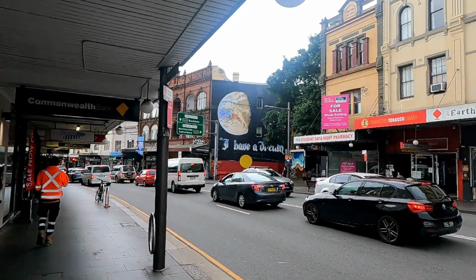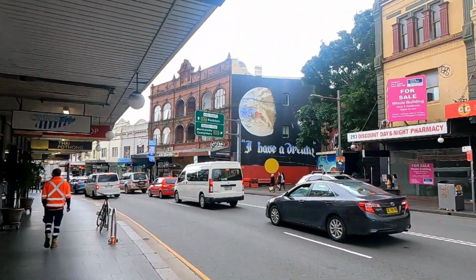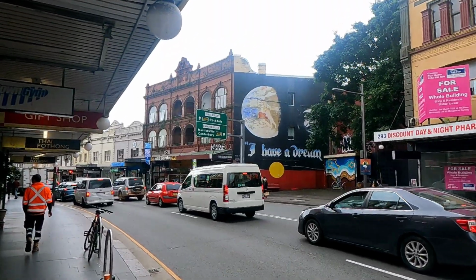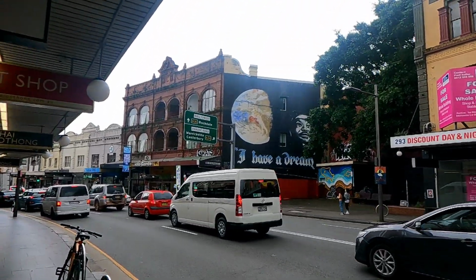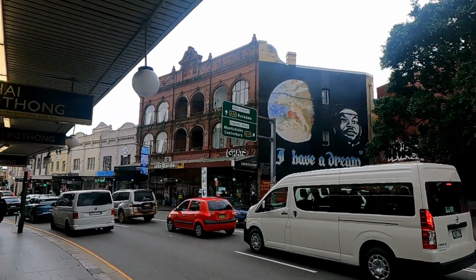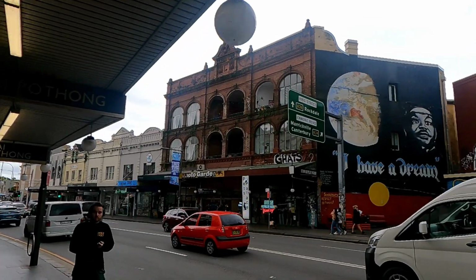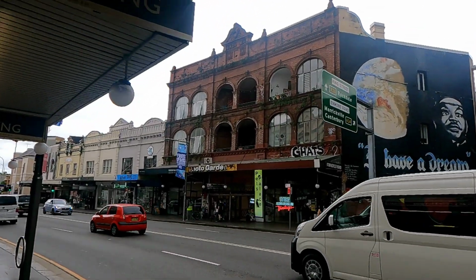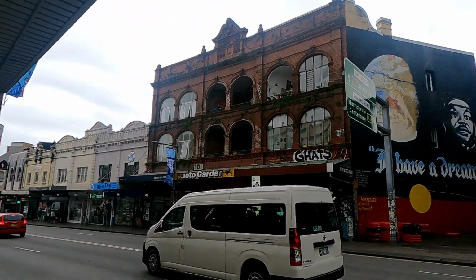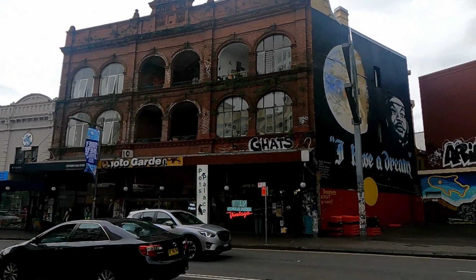I have a dream. We have Martin Luther King's saying in a German font. Very interesting. Wow, look at this one. Amazing. People are still living there. It's nearly, I would say, 150 years old. Wow.